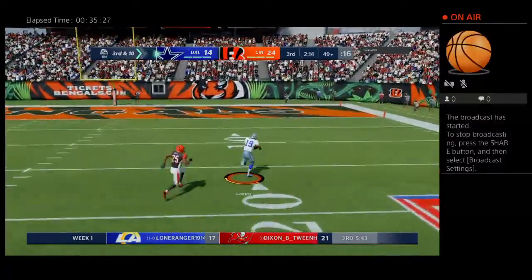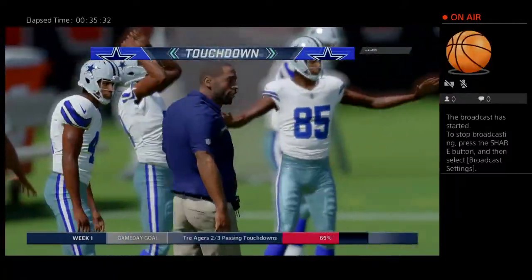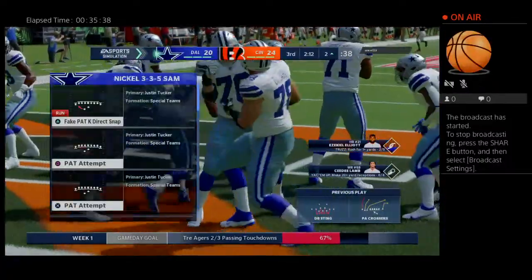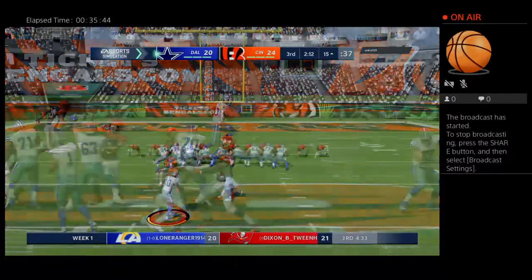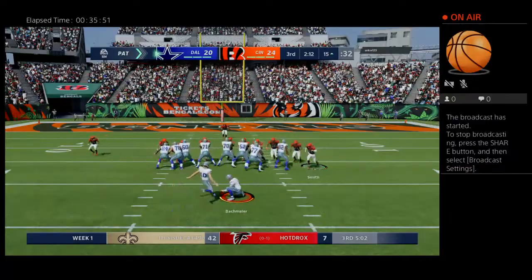Cooper's got it. There he goes, Amari Cooper. Touchdown, Cowboys. Amari Cooper, 51 yards. And the Cowboys have cut it to within a score. As a former DB, you might not like to see that, but from a wide receiver's perspective, those are the plays they dream of. Correct on both counts, all right?